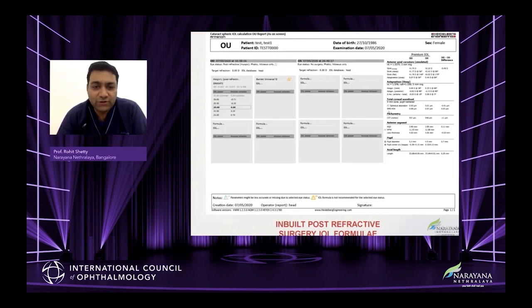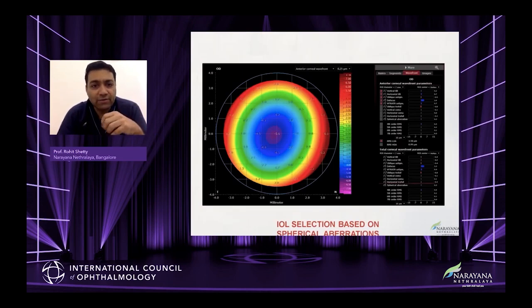Your anterior and posterior curvature are different. Here, what is interesting is you have an inbuilt Barrett Haggis formula, and it's easy for you to take the values from your topographies and biometries and incorporate them here. So we don't need to go to the ASCRS online calculator, because it's already inbuilt here. And you can choose your IOL based on spherical aberrations. A lot of people use extended depth of focus lenses now. EDOF lenses have come in, and most of the time when you have extended depth of focus lenses, it's important to understand there is also a component of the corneal plane.